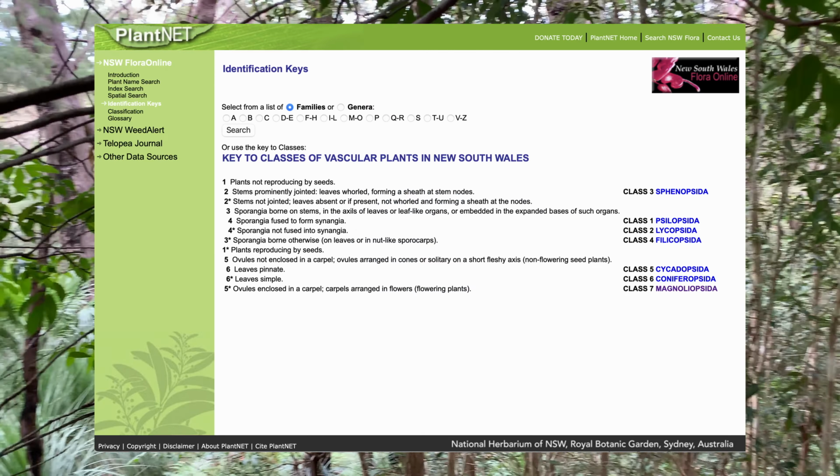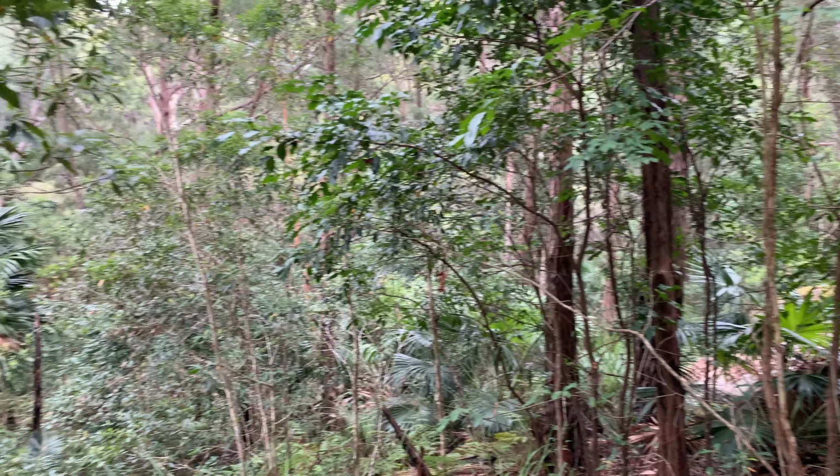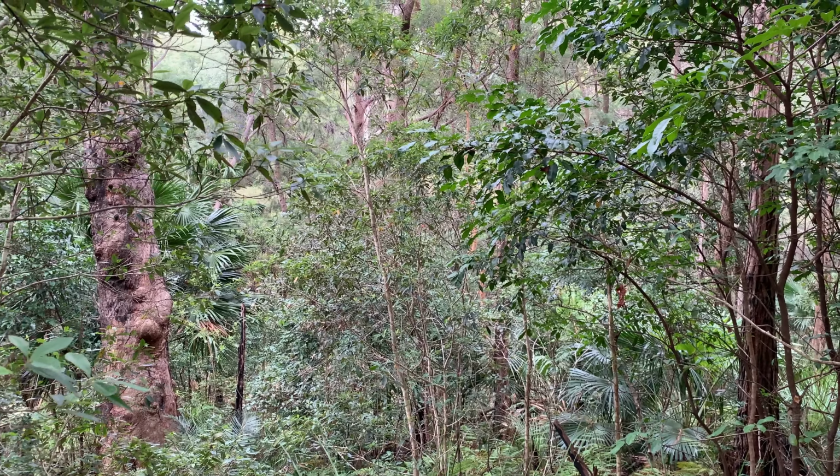Also be aware that plants with different morphologies have different terms. Orchids, Fabaceae, Asteraceae all use terms not used to describe other kinds of plants. So you won't find a keel or a labellum or a ray floret on, say, a Banksia.